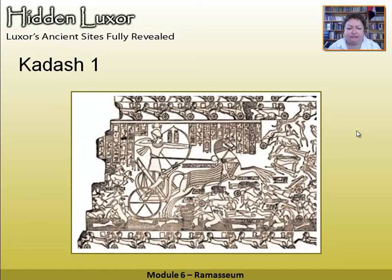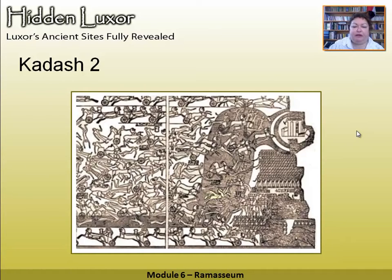So there we are. We've got Ramesses saving the day, and this is the chaos of the Hittite army. Now the Hittites kept their reserves on the other side of the river Orontes. So here they all are, standing looking at the battle, and there is the fortress of Kadesh up there. Just down here, it's not terribly easy to see on this line drawing, but they're actually holding the Prince of Aleppo upside down because he fell in the water, and they're shaking the water out of him.